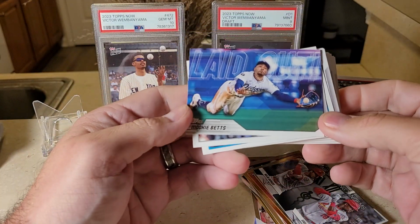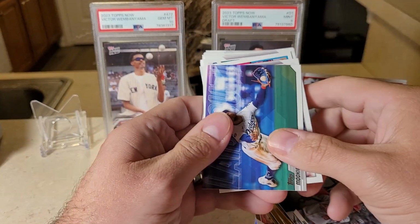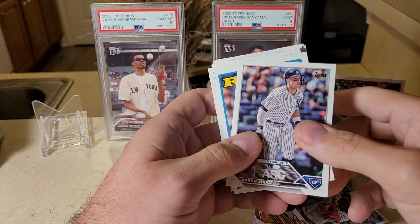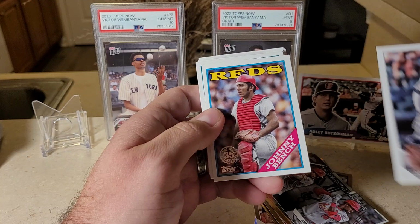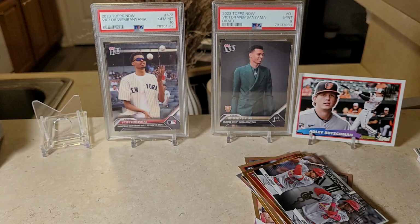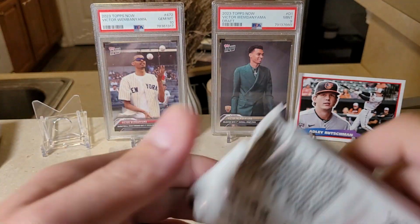Mookie Betts laid out. I thought this was a case hit when I was opening my retail video. It just looks like it's got case hit written all over it. Aaron Judge and then Johnny Bench, 88. And they're not. They're like one in six packs or something like that.